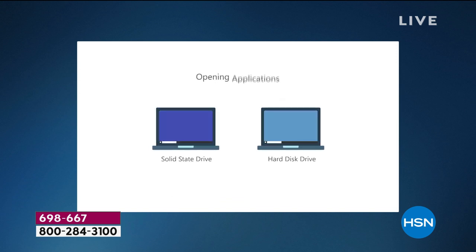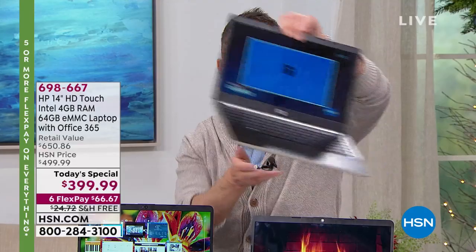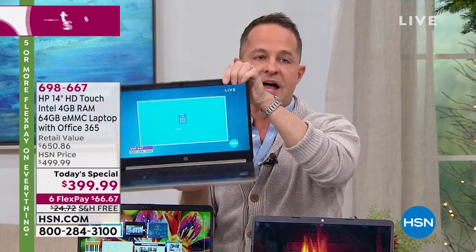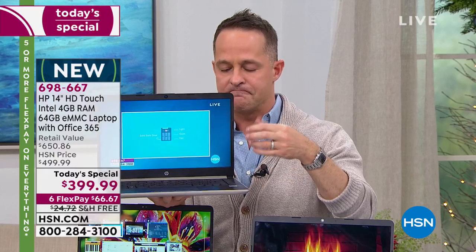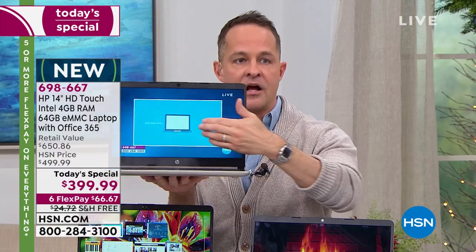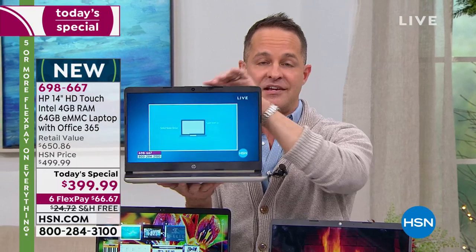And what you're looking at now is a comparison. The left side is your typical hard disk drive, the right side is your solid state type drive. And you see the difference in speed. Again, whether it's startup, whether it's multitasking, this is probably my favorite way to show it, is we're live streaming HSN right now. We live stream a few seconds delayed on hsn.com. So that's the video you were just seeing.